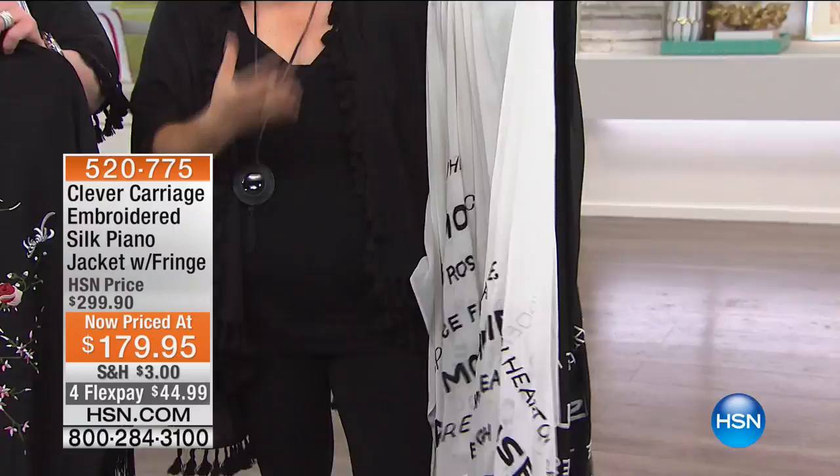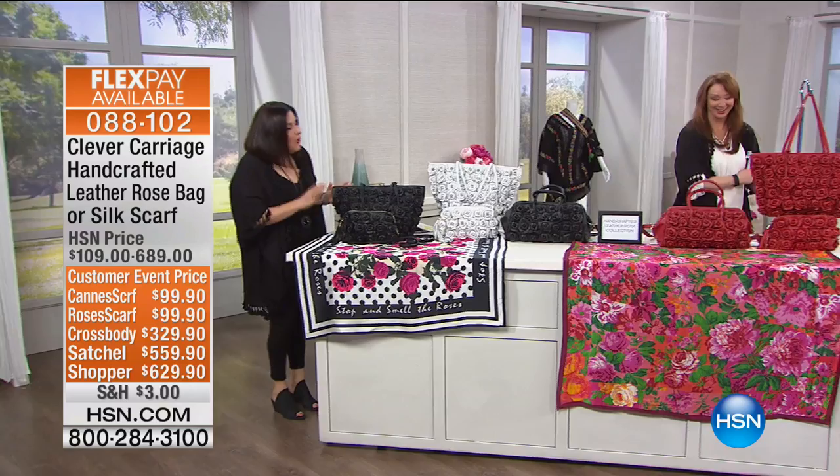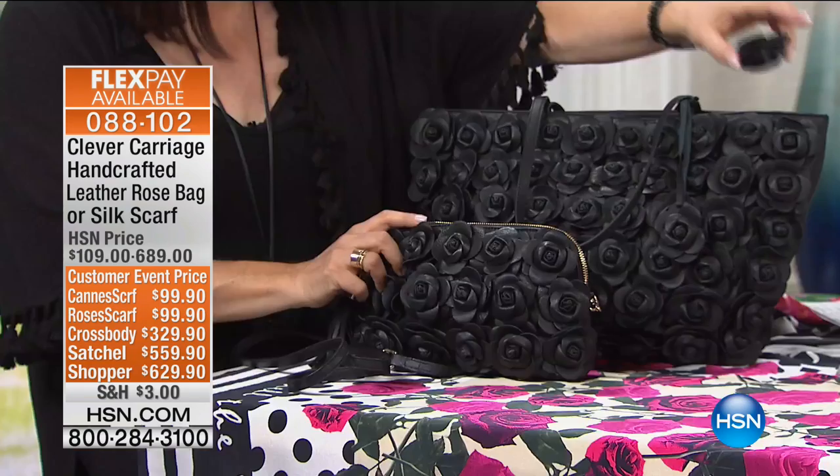So remember, all these prices are good now. Kim's last show, actually last few minutes of the visit. Okay. Roses. These are all done by hand. It takes a half an hour to make one rose. Oh, for heaven's sake. You're looking at 14 hours on the shopper. Right. 8 hours on the satchel and 5 hours on the crossbody.